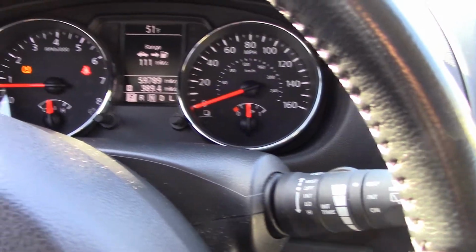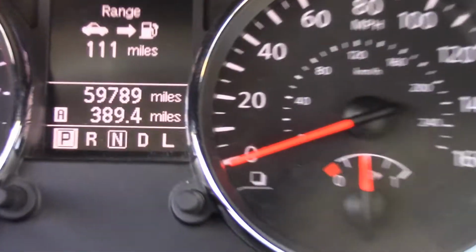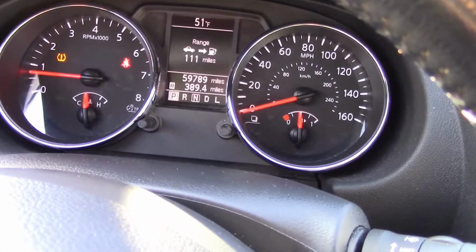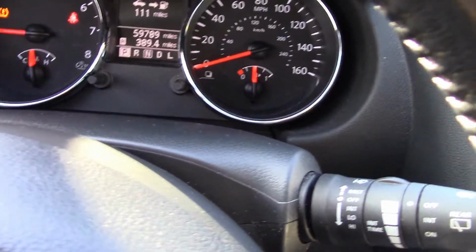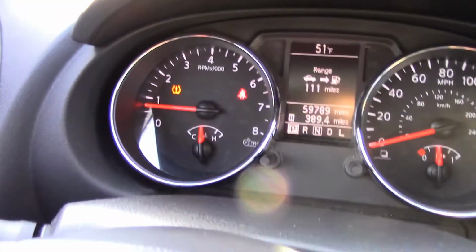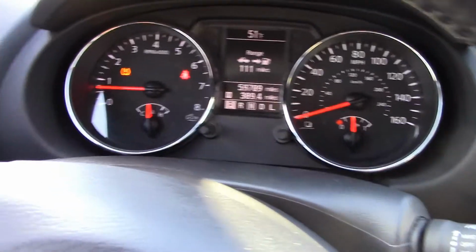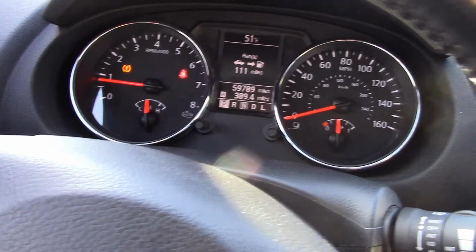But yo, so this vehicle has 59,789 miles on it. So that's pretty good for a 2011 vehicle. All right, and speaking of the tachometer area, everything is large, so that you can see them visibly. No problems with that. Oh, now I do need to check the air in the tires. That symbol over there is saying that there needs to be some air in the tires. So I'm going to check the air and put some air in it for her before I return the car.